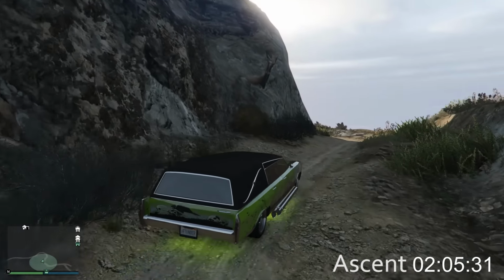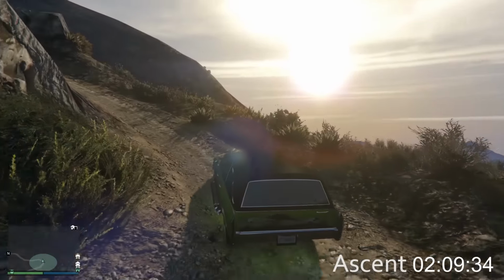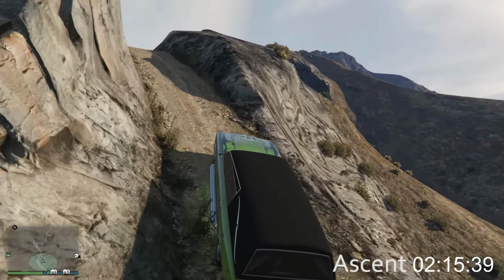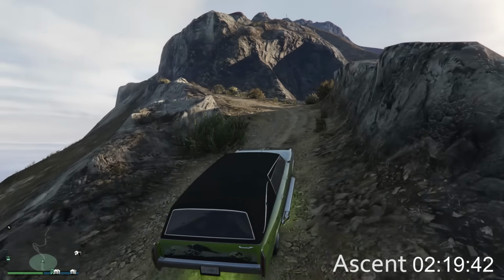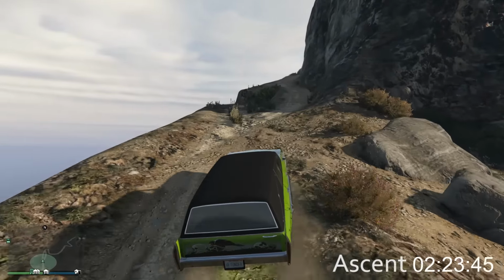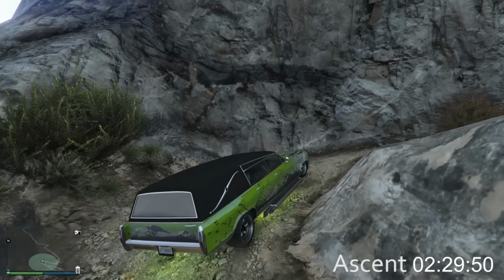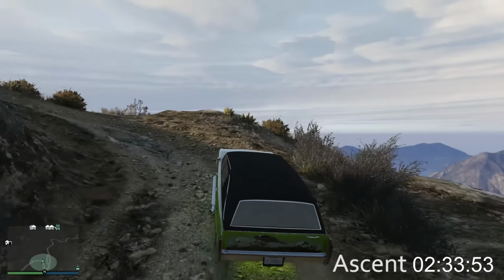But still not a quick run up this mountain at all. And it's mostly due to the fact I have to go slow around the corners because it's so long. And that, yep, there we go again. It's just so much wheel spin. You would think with that much weight over the rear wheels that it wouldn't spin that much, but GTA physics and GTA logic don't necessarily correlate to real world physics and real world logic.